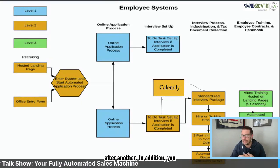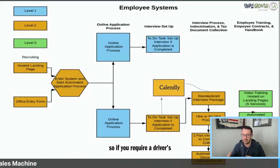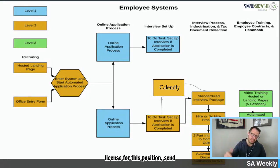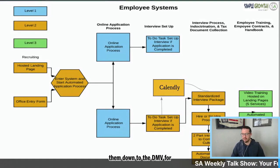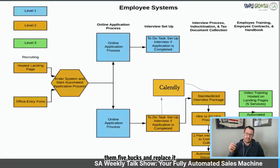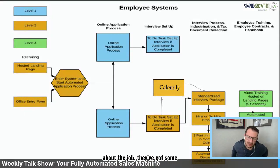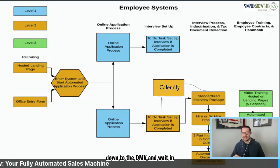In addition, I would suggest assigning some homework in here. So if you require a driver's license for this position, send them down to the DMV for a driver's abstract for $3 to $5. And when they show up with them in hand, you give them $5 and reimburse it for them. But if they are serious about the job, they've got some skin in the game if they can go down to the DMV and wait in line to get that driver's abstract.